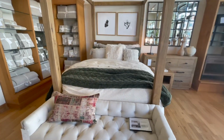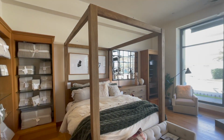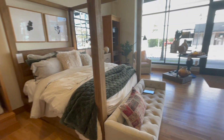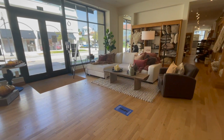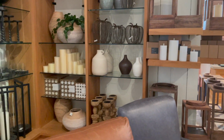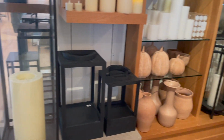Y'all, one thing I love about Pottery Barn is that it does not matter what your style is. You can always find something in here, whether your style is industrial, contemporary, glam, they have it all. And they just really do a good job of mixing metals with wood and different textures. So I love it so much.